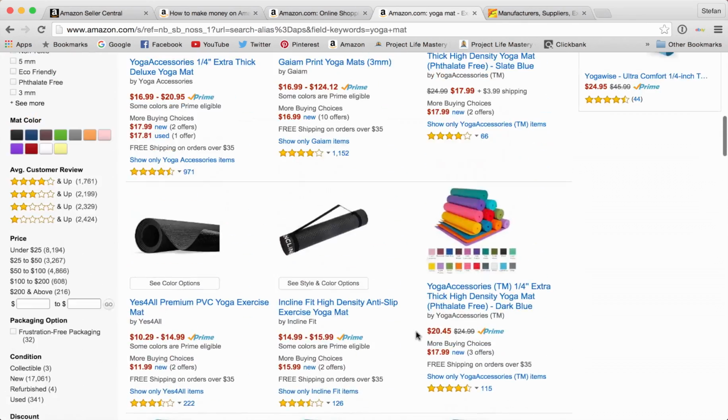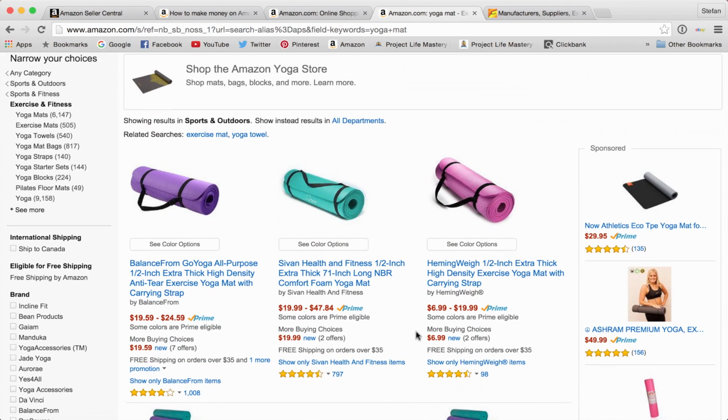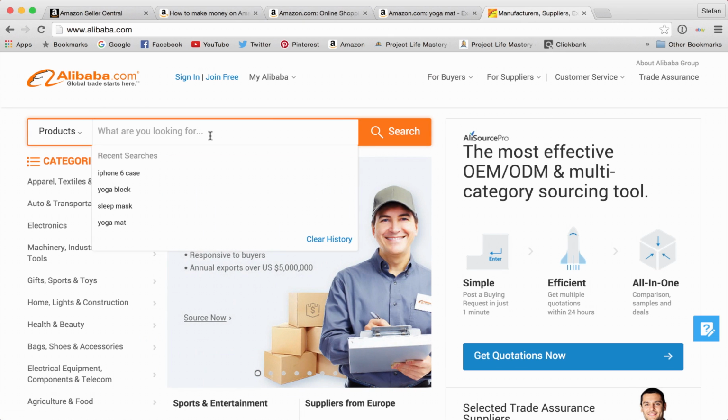Now, let's say that yoga mat was a product that you wanted to sell. Okay, you've determined this is a profitable market. You're passionate about it. You want to build a brand on this as well. The next step is to find a supplier that is already making this product for you, that you can put your logo, your label on and private label it and then ship it to Amazon and sell it. One of my favorite ways of doing this, and again, I'll have another in-depth video on this, is using the website Alibaba.com. Here at Alibaba, they have millions of different products and suppliers that you can find products on.